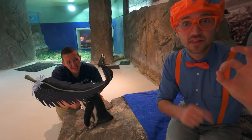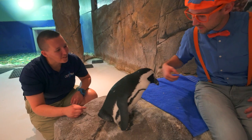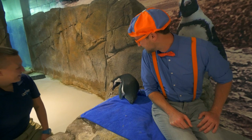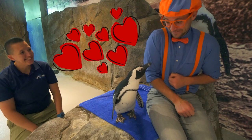Did you know penguins have 70 feathers per square inch? Yeah, they're really small and really dense. Can I touch the gam hutch? Yes, you can. Okay. Does that feel good? You like that? She's showing off for you. Ooh. What does that mean when she shakes her head? So that means she's really happy, and you might be her new boyfriend. Ooh. I hope she doesn't want a kiss.